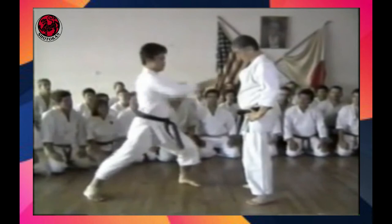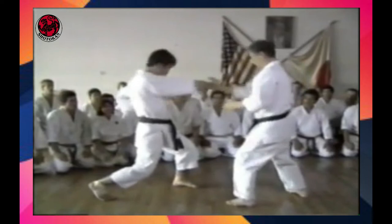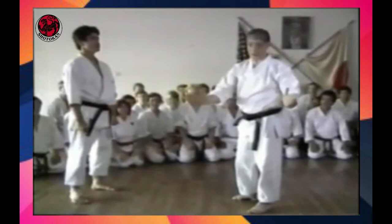Understanding this, one can see the impossibility of delivering a finishing blow when it is a reflex snapback action without body contraction, or a punch delivered from a weak stance. The impact force is not enough.